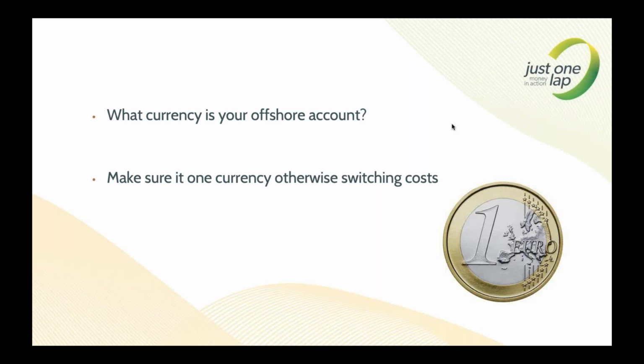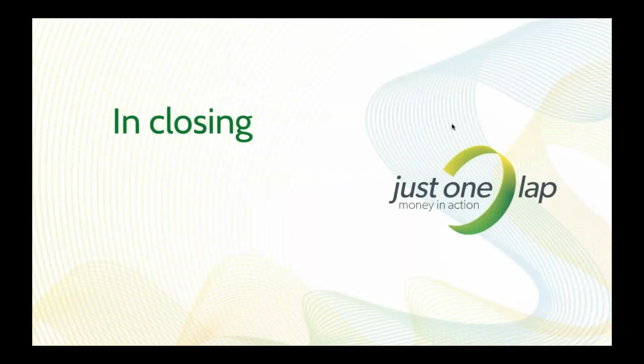Ireland, as I said, less range, but a range that is certainly bigger than South Africa. TERs are really, really cheap. And from folks I know who have assets there, they would say to me that it is a painless and easy tax experience. I don't have experience of it, but you want to avoid those switching costs.